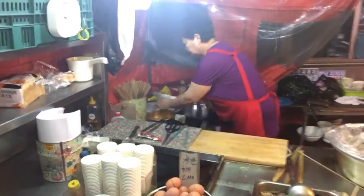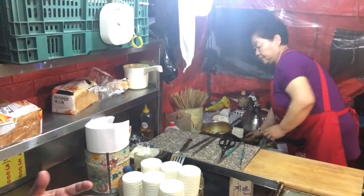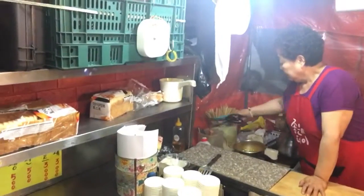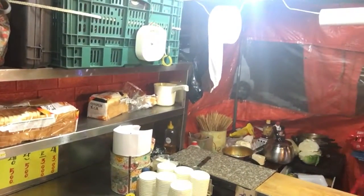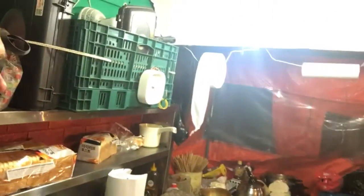and the spices in there from the packet, and then the spring onions go into the water. Nothing special. Just curious to see what else she adds. This is the interesting thing.